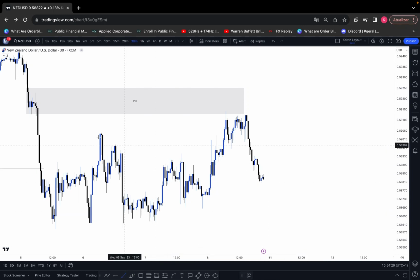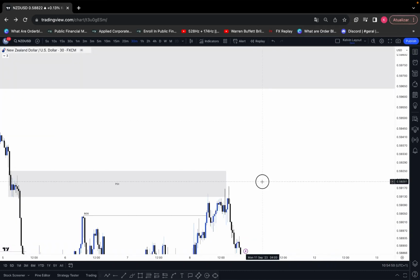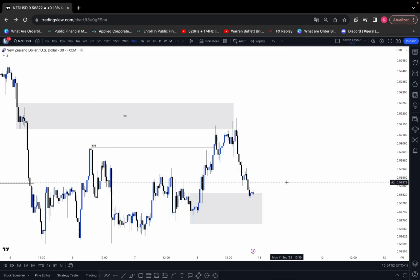So we can see that we had this break of structure into that supply zone on M30. So break of structure. And now we can see price actually reacting into these zones right here, right? So this is the demand zone. So there is a possibility that price might, from this zone, start to push all the way up into this supply zone that we actually want to see. And we will just be monitoring. As soon as the market opens, we will monitor what's going to be the reaction in this demand zone.